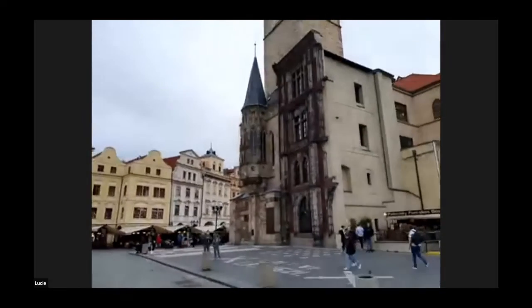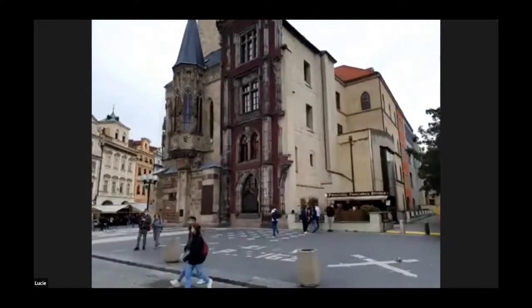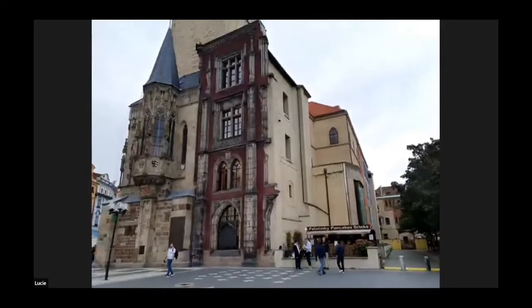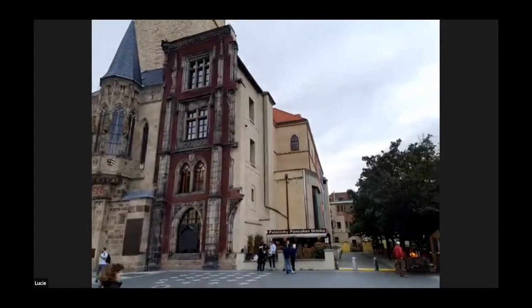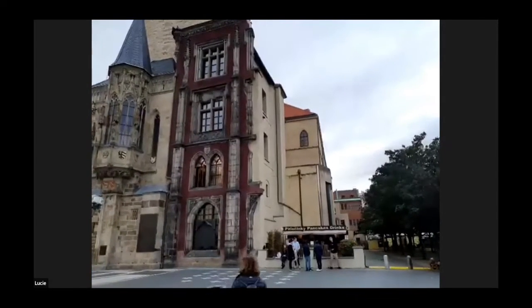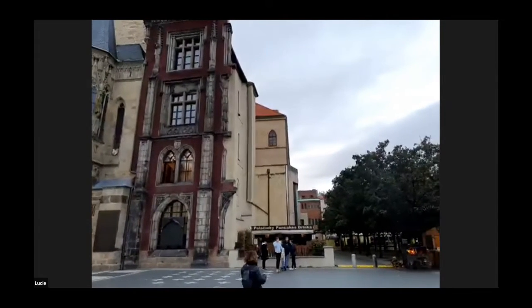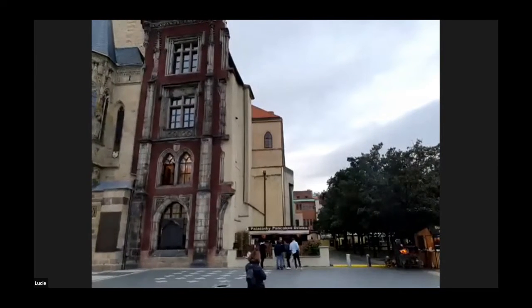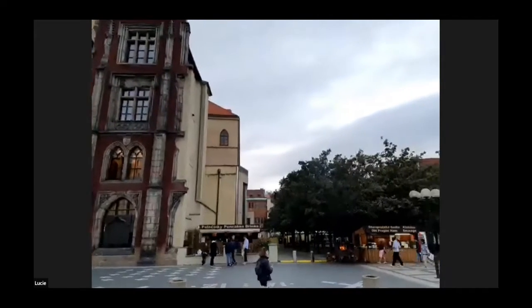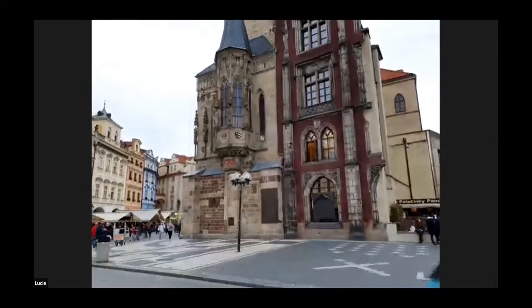And this is the old city hall. As you can see, half of the building is missing. Prague is lucky. Prague wasn't bombed during World War II. Very little damage in comparison with other European cities. And there was an uprising against Nazis, which started on the 5th of May 1945, and German tanks shot at the city hall. And half of the city hall was burned down. There were different projects, but no project won to finish it.